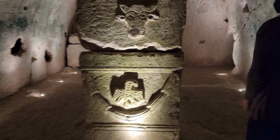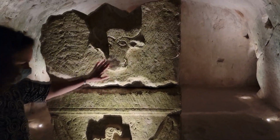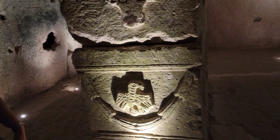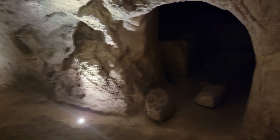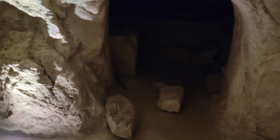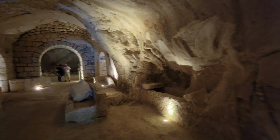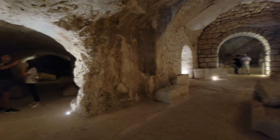Now, this is something you'll see on a lot of these, the eagle motif with wreaths. This is a common decoration. And on the side over here are 2 lions. Like I said, this one cave is just humongous. This is probably the biggest of the caves, but it seems like it just goes on and on and on.